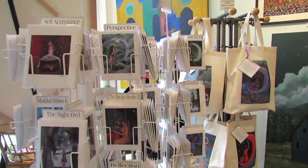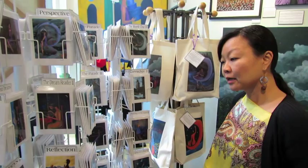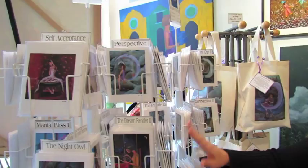Tell us a little bit about some of this stuff. The genre of my art is figurative. And I would say they're dreamscapes. They're very storytelling. Each one has a story that goes with it. Because they're very personal, they work well as gifts as well. So I've got art cards. I've got tote bags. Oh, these are lovely too.